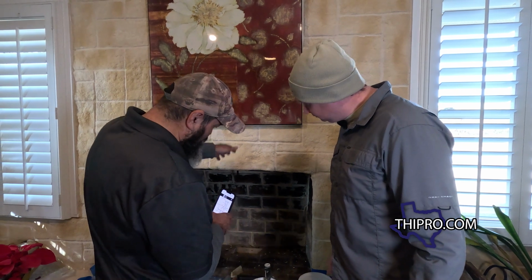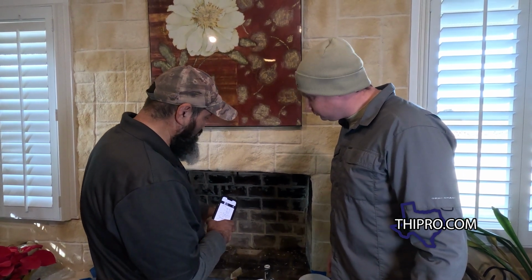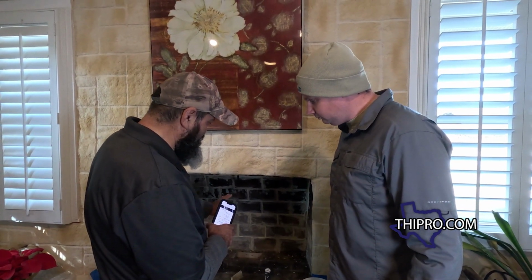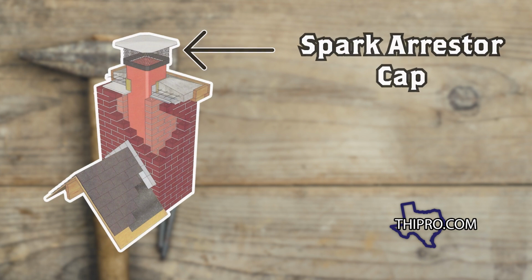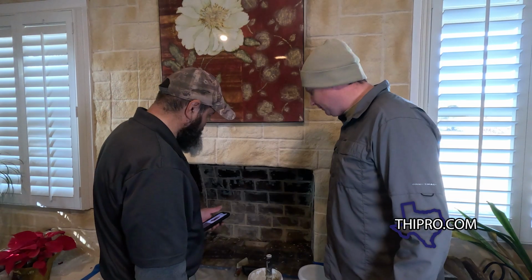That way people are aware that this is normal, and if you do proper maintenance, you won't have to worry about it. So it actually is pretty important to have a cap up there then, isn't it? Yes. Try to keep as much water from getting in as possible. You want to have a spark arrestor cap on top of it. That way water isn't just going directly into your flue. Okay, that makes a lot of sense.